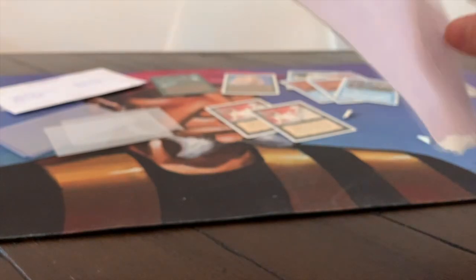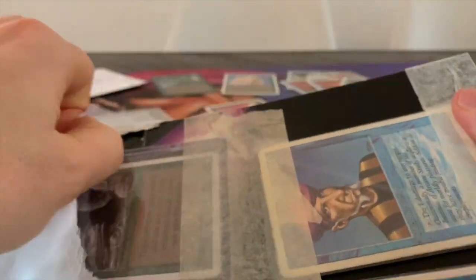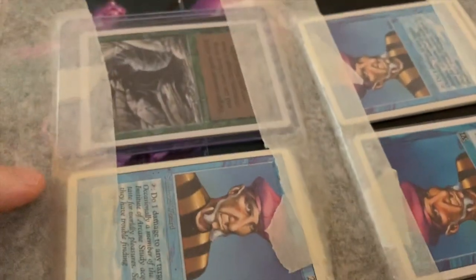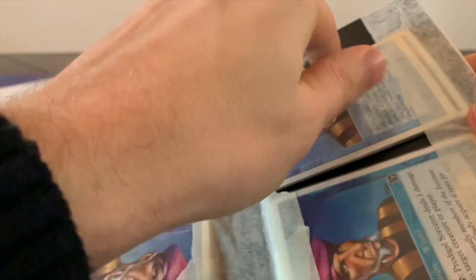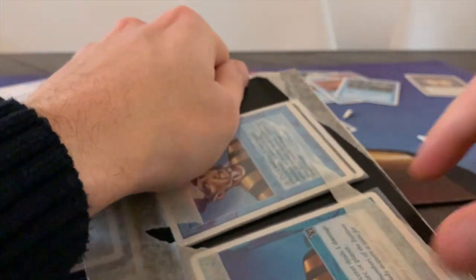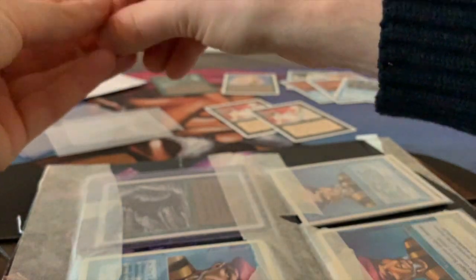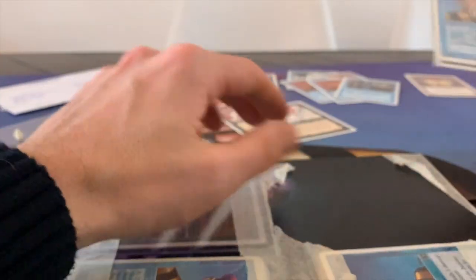Oh, look at this. Sweet. We've got Timmy's multiplying. Okay, look at this. Wow. Actually, this is kind of nice tape to get off. It's easy. Isn't this called painter's tape? I think so.